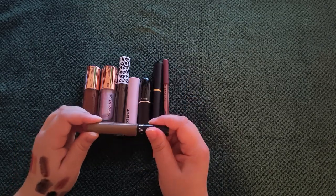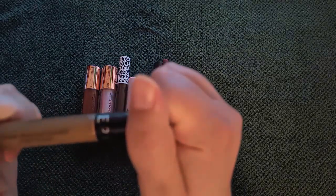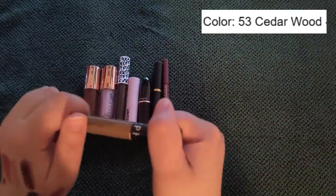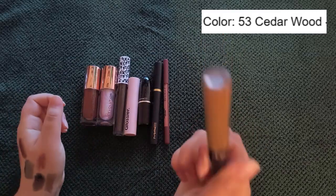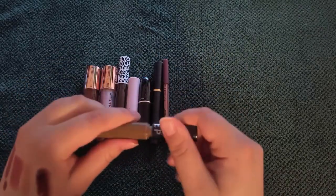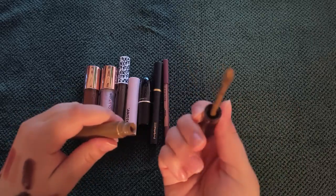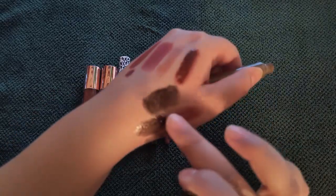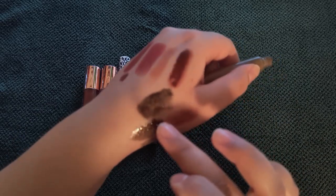And finally, this is the Sephora, what is this called? Cream Lip Stain. This is the shade 53. I think it's called Cedarwood. This is a weird color. I love it. So yeah, it's a cream lip stain. It smells kind of sweet. Do you see what this black lip gloss is doing with my hairs here? Interesting.